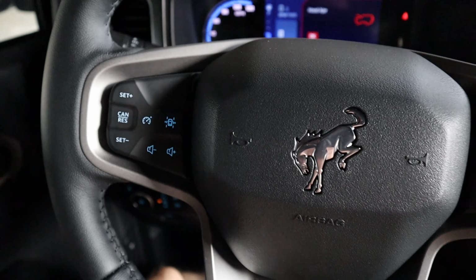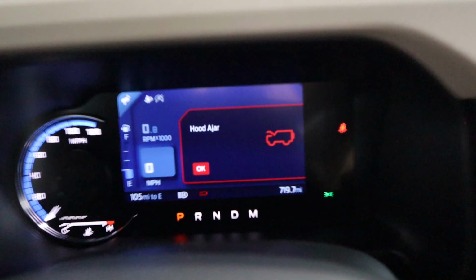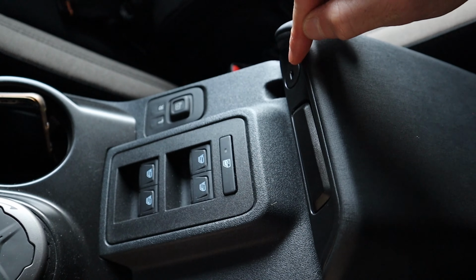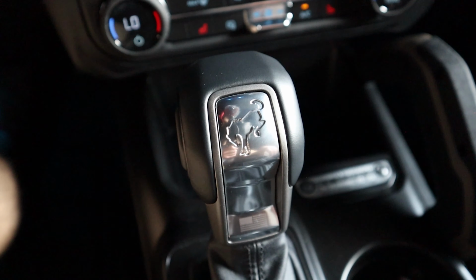You do have cruise control come standard on these cars. This one also has a lane keep assist, which we'll talk about in just a minute. The Broncos all come standard with this infotainment screen in the gauge cluster. You also have a locking glove box, which is nice, and the center console also locks, which is nice to have if you're going to take the doors off. You've got a leather wrapped shift knob, which feels really nice in your hand.